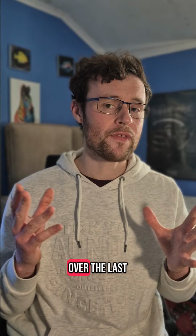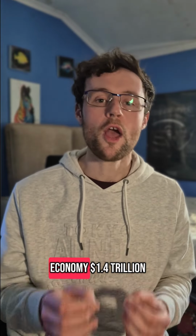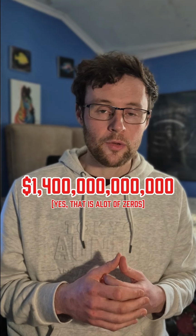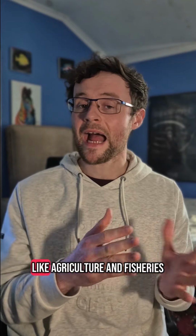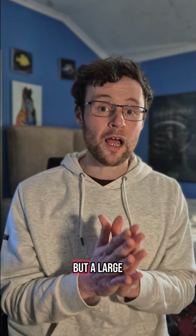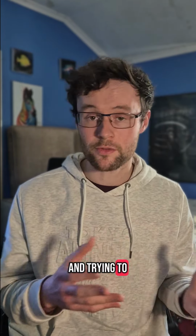It is believed that over the last 50 years, invasive species have cost the global economy $1.4 trillion, which is a lot of money. Now, much of this cost is the result of things like agriculture and fisheries being impacted by invasive species, but a large majority of that cost comes from simply managing and trying to eradicate them.